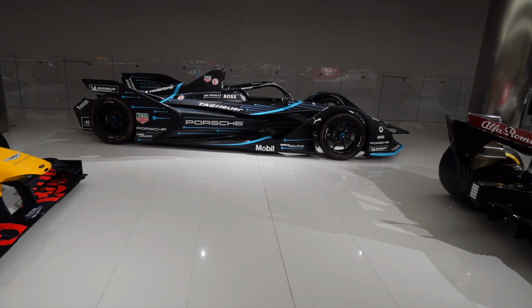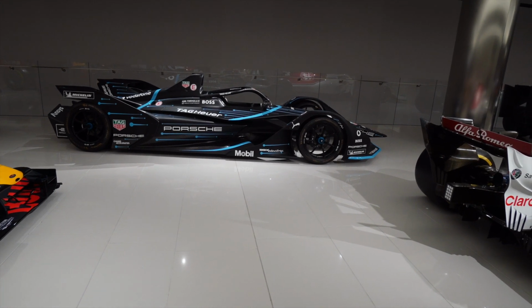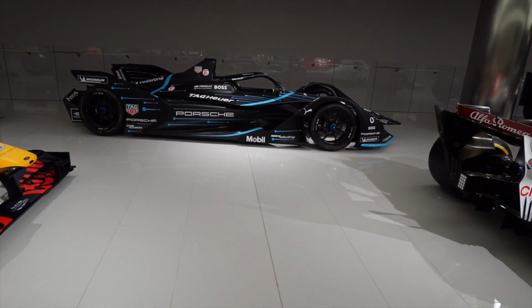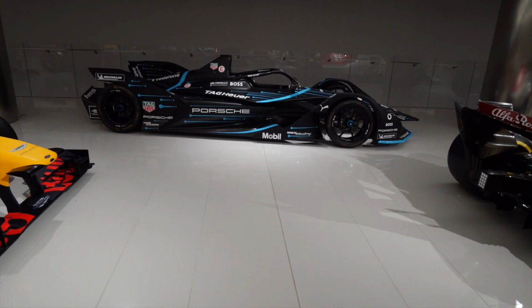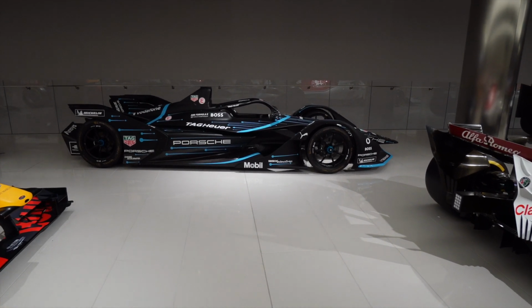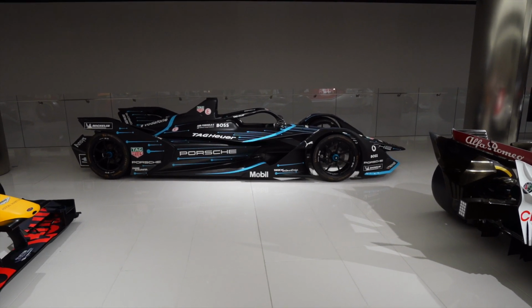Maximum speed is 280 kilometers per hour. It can accelerate from 0 to 100 kilometers per hour in 2.8 seconds. And during qualifying, it can also do 250 kilowatts. So you're basically just limiting it through most of the race to 220 from 250. Probably to prolong the battery and also not overheat it.